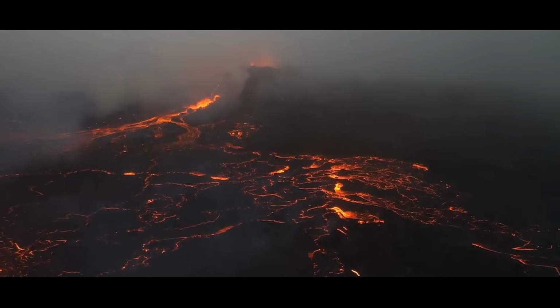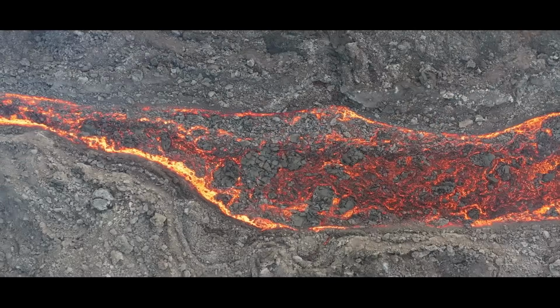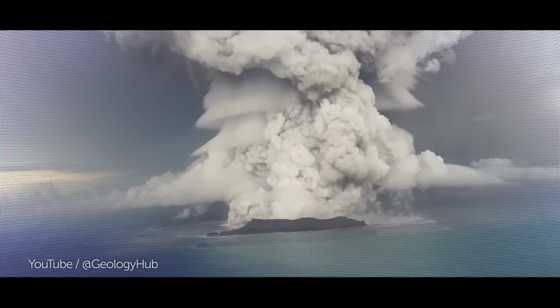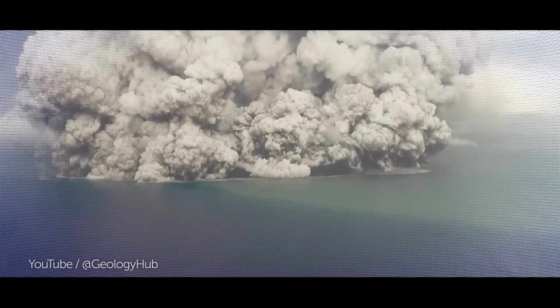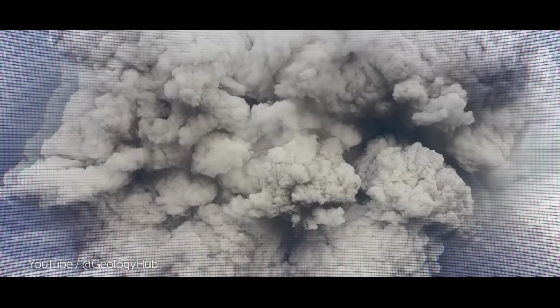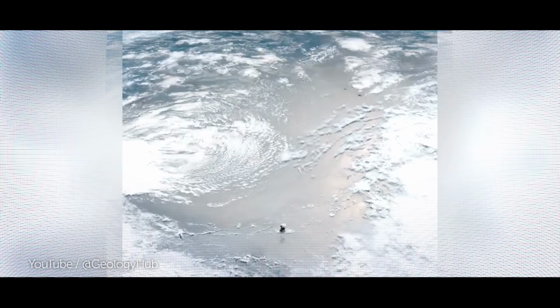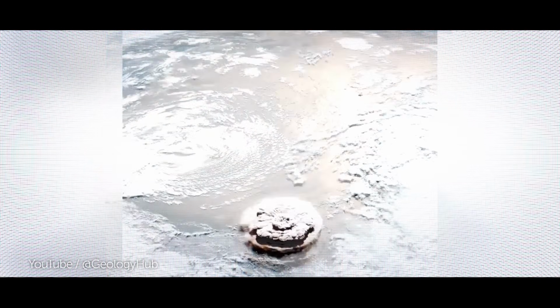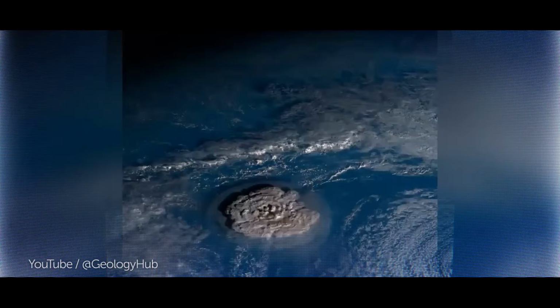Now, normally when a volcano erupts, the fumes cause a temporary cooling effect on the Earth's surface. But Hunga Tonga's eruption was different. It didn't produce many fumes, but released a massive amount of water vapor, equal to 60,000 Olympic swimming pools. The intense heat of the eruption turned vast amounts of seawater into steam, which then blasted high into the atmosphere.